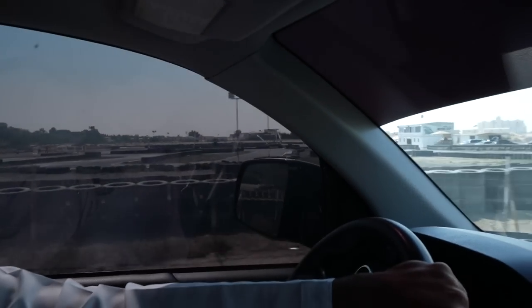There it is. Small track, but it should be fun. What do you think? Oh, I'm ready. Tire wall's getting destroyed. Is that the go-kart track too, technically? Yes. All right, boys, next day.